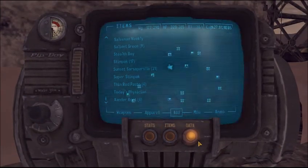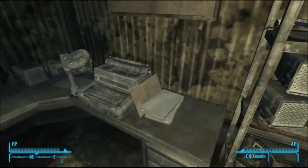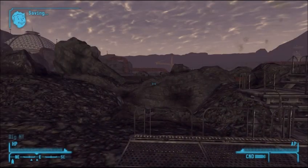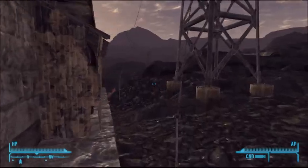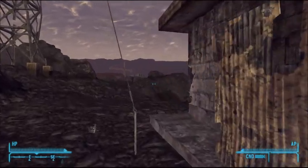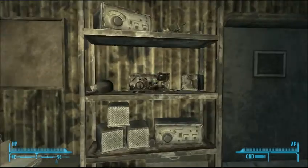Is this the building I'm supposed to go in? It sure is. Signal Hills Transmitter. And there we go. Well, what else do we do? Is that not it? Was there more in there? Is there more in here? That's the question. Is it glitched? Is it something on top of the building?